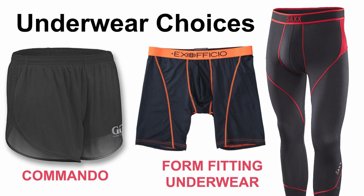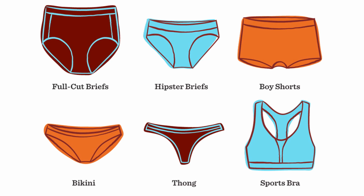Two popular choices with backpackers right now are the brands Saxx and ExOfficio. For women, there's many choices in style. Be sure the material is breathable, synthetic, and made with quality seams that don't rub over time. For many people, chafing is a real problem around the midsection, and underwear choice can be a huge factor in your comfort. Try out many different styles and see what works best for you.